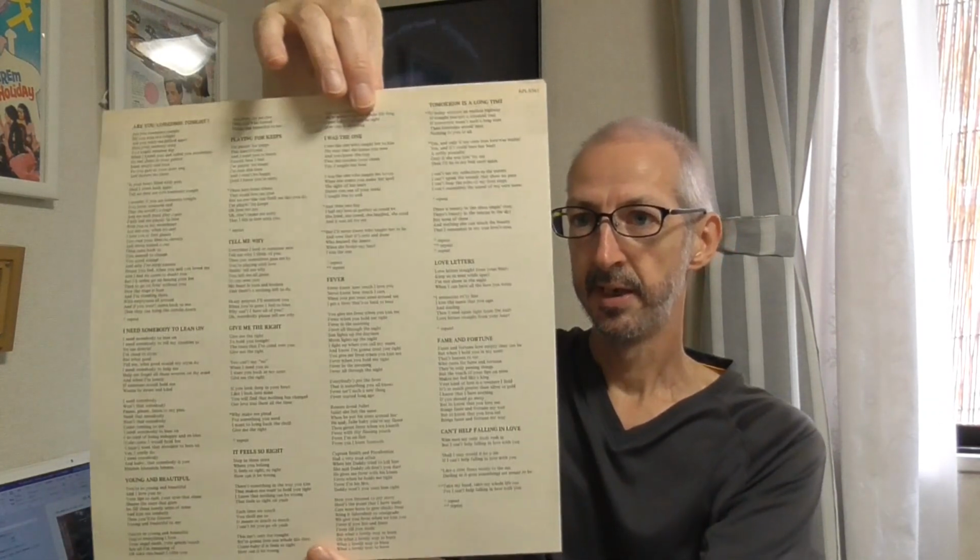Playing for Keeps is one of my favourite ballads from the 50s. Tell Me Why is a song you don't really get on compilations. Give Me the Right, a really good song from the early 60s. Tomorrow is a Long Time, another song that you don't really see on compilations. And Fame and Fortune, one of the best songs from the March 1960 sessions, as far as I'm concerned. And the usual insert here.